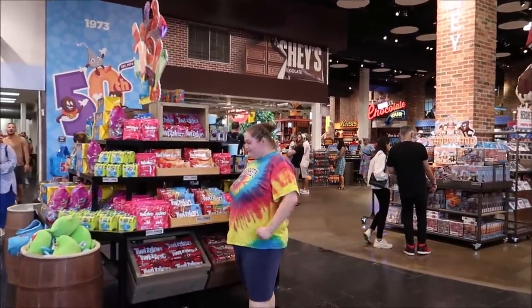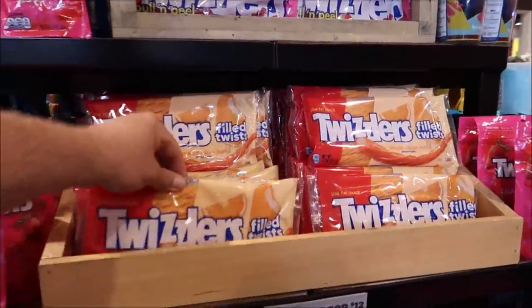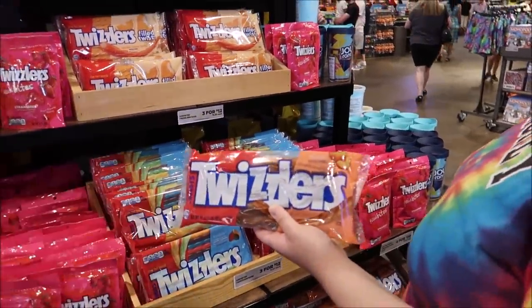Mom, what are you getting, some Twizzlers? Some Twizzlers? They always have... Twizzlers. Oh, filled Twizzlers. Yeah. I always say they have interesting Twizzler-like flavors of candy here. Orange creamsicle, orange cream pop. Peach. Oh, peach Twizzlers? Yeah.